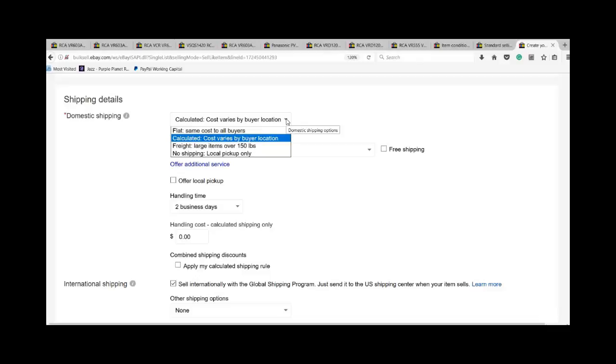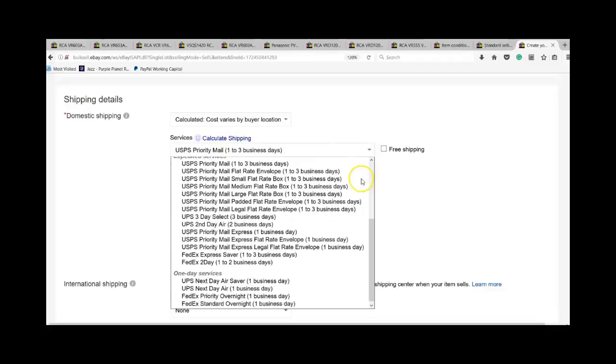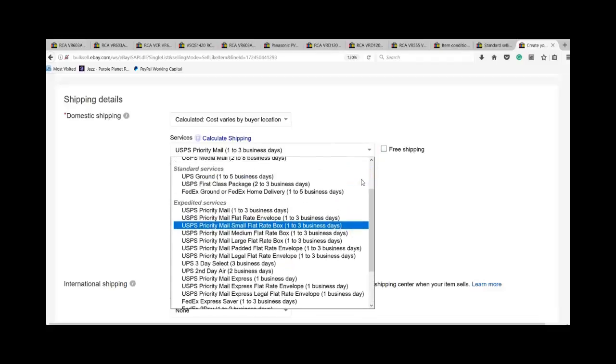You can use calculated shipping, which is my choice most of the time, or you can offer no shipping at all, and you can offer only local pickup. And I've done that a couple of times too for really large items. So we're going to leave that on calculated. It has defaulted here to priority mail, and that is my favorite. But there's a lot of options here. It's overwhelming with how many options are here.